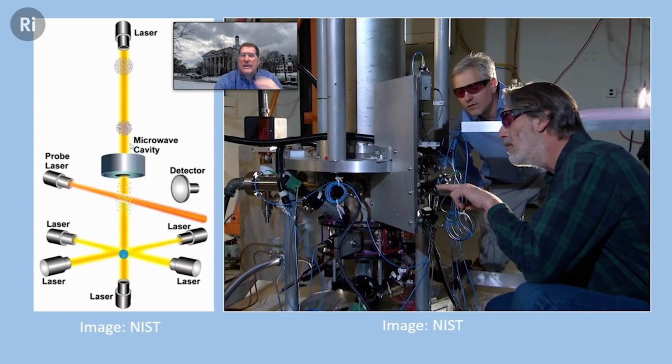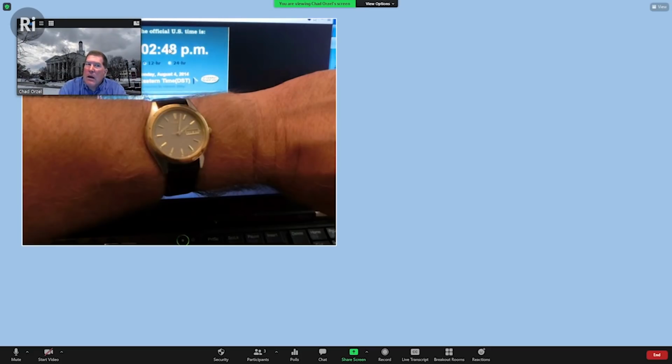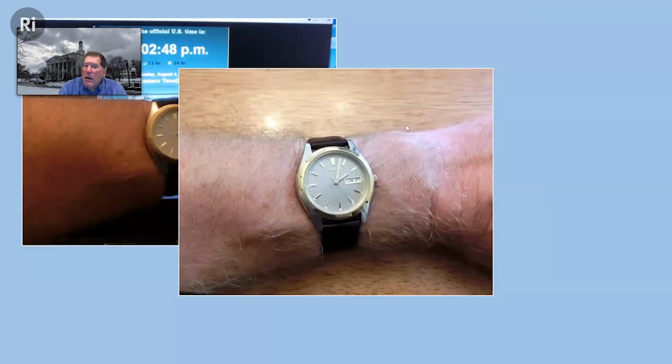This process may seem a little strange, but it's actually very much like what we do with an ordinary watch. So here's my wristwatch. If I want to know what time it is, I can go to some reference clock and I synchronize my watch with this. I want to test the performance of my watch. I synchronize my watch with the clock on the NIST website, giving the official US time. Then I wait a while, let my watch run for 24 hours, a week, something like that.